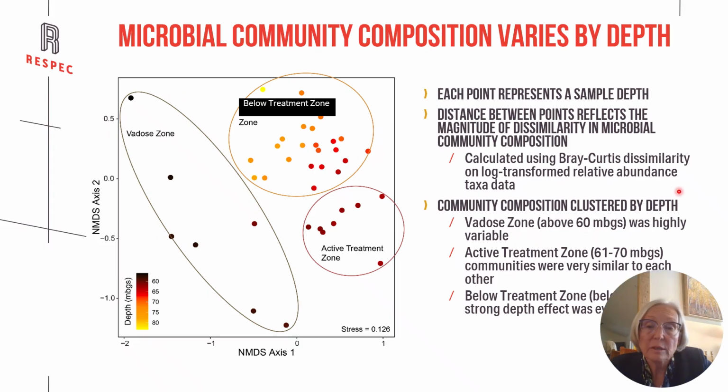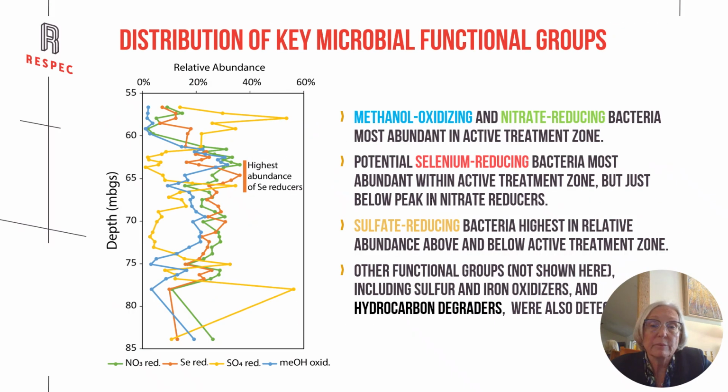So using this Bray-Curtis dissimilarity index with these taxa data, we were able to really distinguish the three zones with respect to the treatment area. And when we looked more closely at a functional level, we lumped the identified microbes together based on whether they were methanol oxidizing or nitrate reducing or selenium reducing, so blue and green and red, or sulfate reducing.